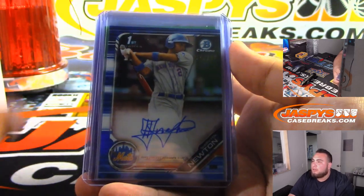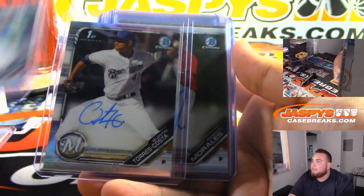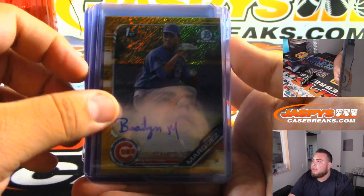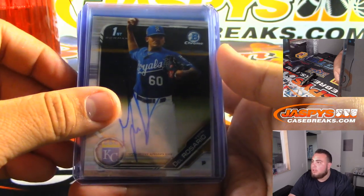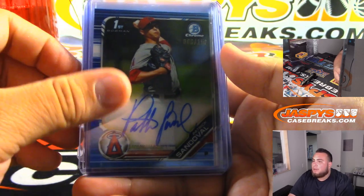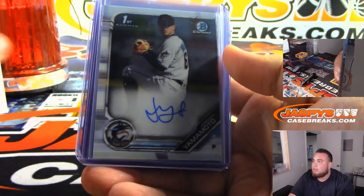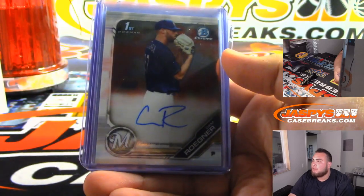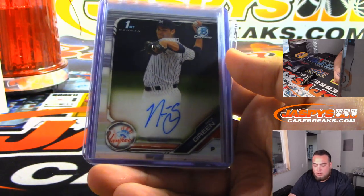Jimenez for the Blue Jays. Newton to $150 blue. Siani to green 99. Gillum for the Yankees. Torres Costa for the Brewers. Morales for the Phillies. Marquez to $50 for the Cubs. Uceda to $250 for the Dodgers. Del Rosario for KC. Machado for St. Louis. Sandoval for the Angels. Vavra for the Rockies. Yamamoto for the Marlins. Jill for the Yankees. Feltner, gold to $50 for the Colorado Rockies. Rogner for Milwaukee. Morales for the Phillies to $250 or to $150.